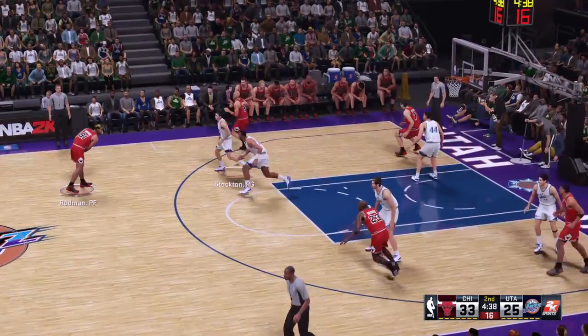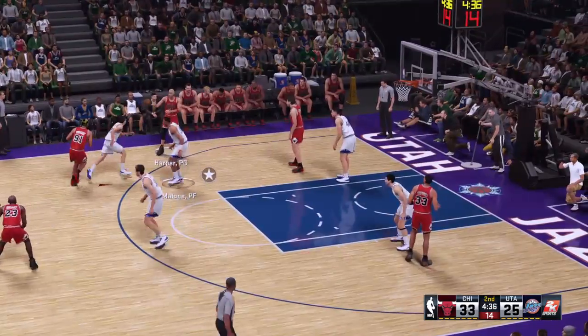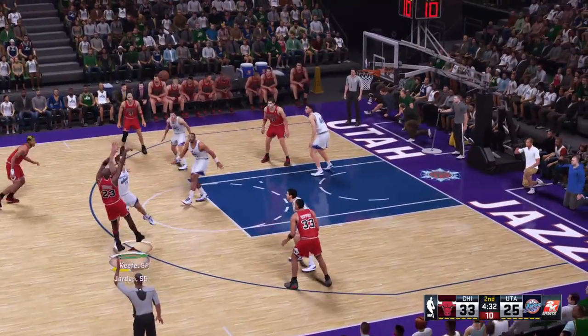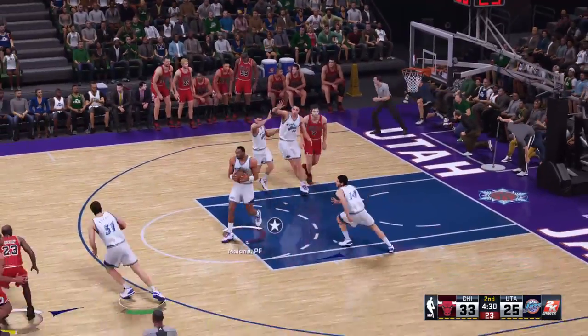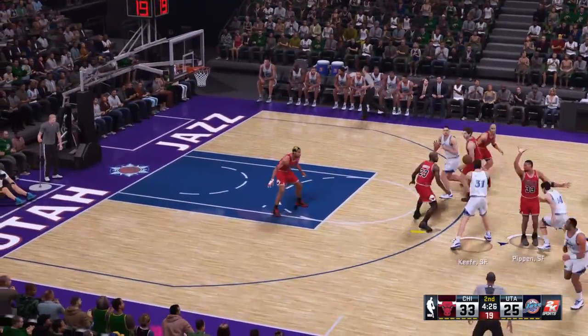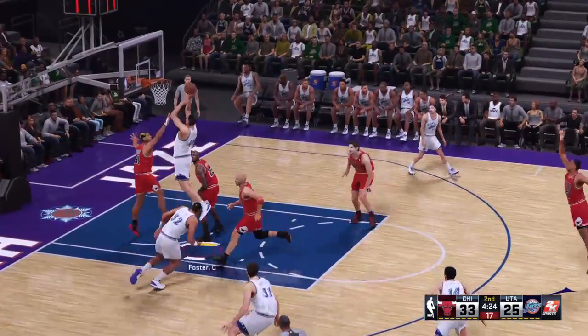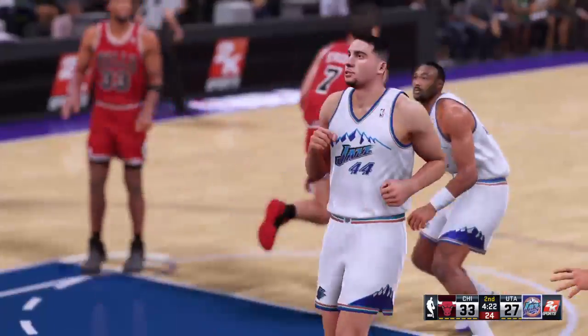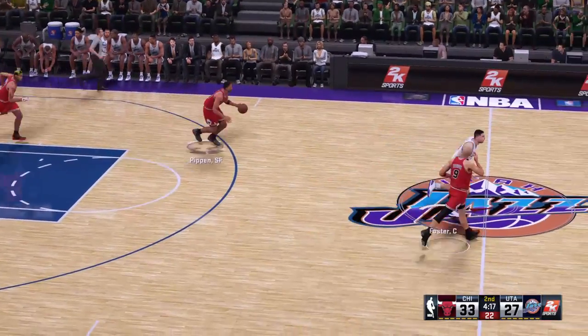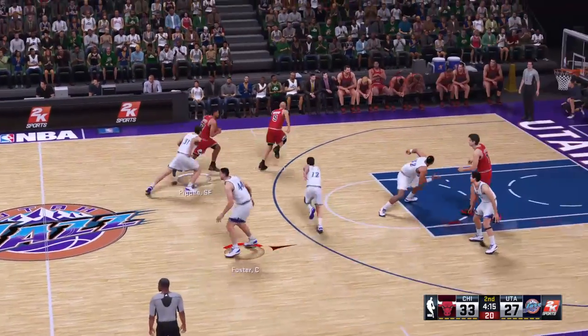Here's Jordan following the three-pointer by Utah. Rodman kicks to Jordan. Three-pointer. Jordan can't get that one to fall. Yeah, but the defense was determined not to give him an inch of free space. Foster, that's good. Excellent assist there. Just led him to the perfect spot. The Bulls leading by 6.